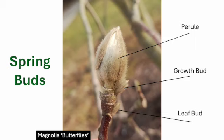Now, something kind of fun and interesting about the flower bud itself this time of year is that it can be thermogenic, meaning that it produces its own heat, which helps it bloom in colder environments. So this bud right here is going to be using a little bit of extra energy to actually heat itself up above ambient temperature, above the air temperature around it, and bloom nice and early, even if it's cold.